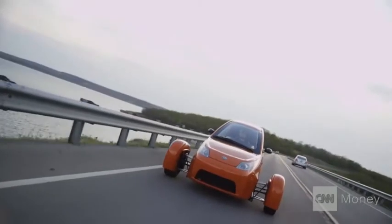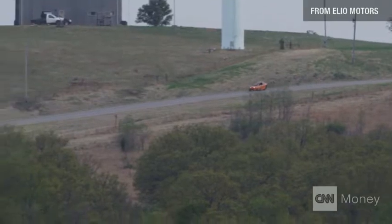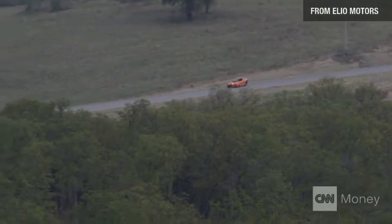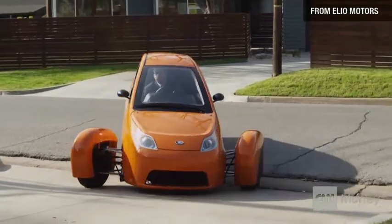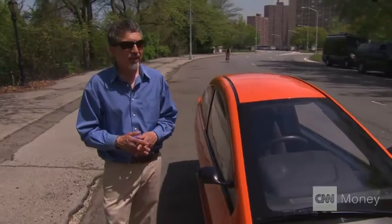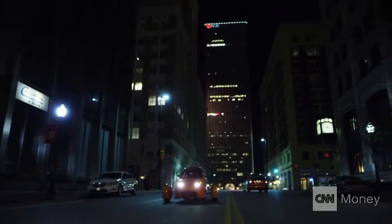To build these cars, Elio has taken over a factory in Louisiana that used to build the Hummer H3. It'll start building Elio's car sometime next year, and Elio claims they've already got over 15,000 reservations. Is this weird little car going to make it in the long term? Well, that, we're just going to have to wait and see.